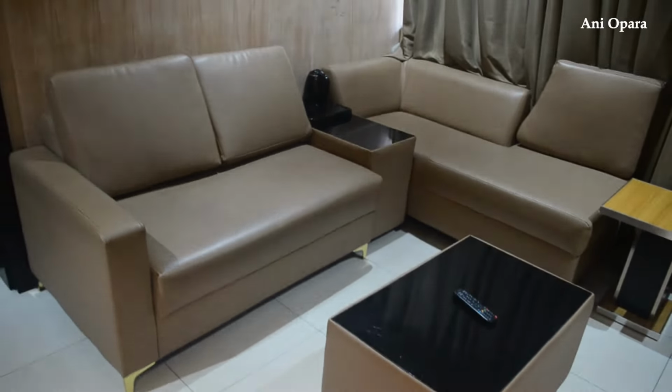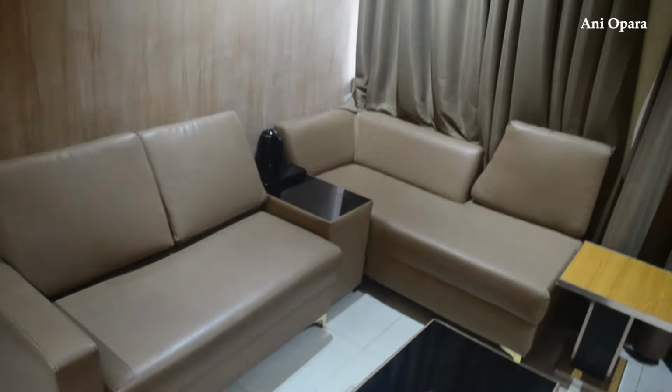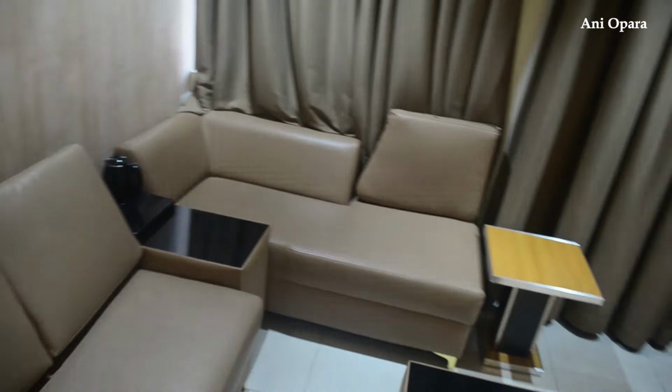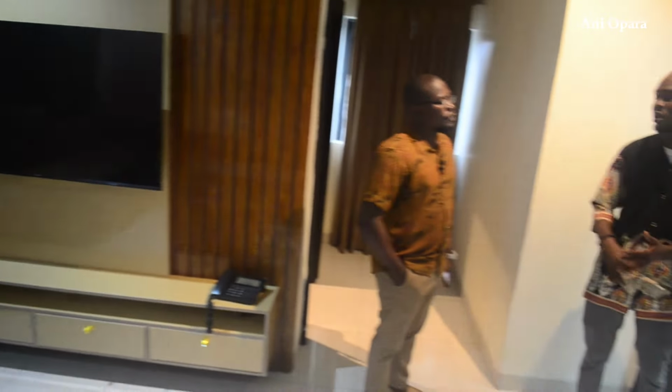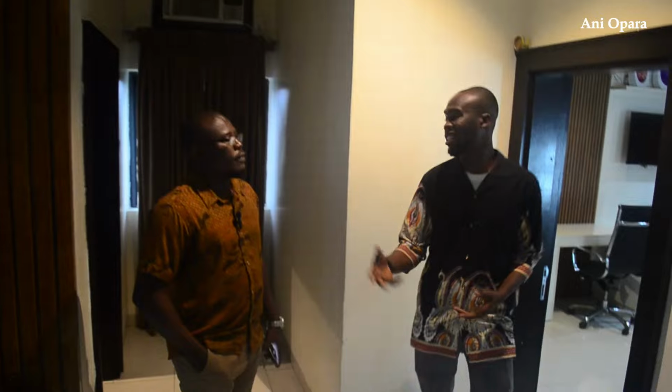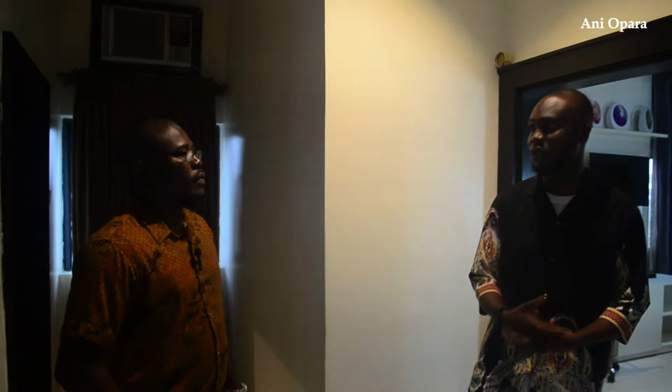The swimming, the gym, the complimentary breakfast, the sports. When you come to your room, you can actually have free sports: the table tennis, the snooker board and the chess as well. We have different games you can actually play.